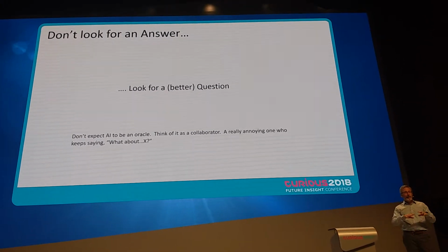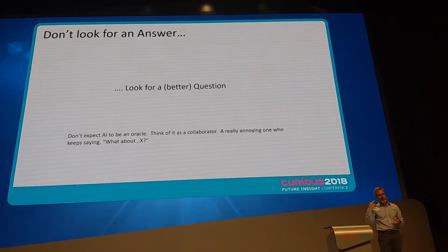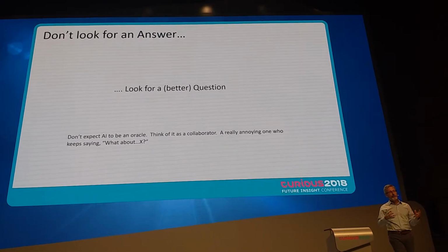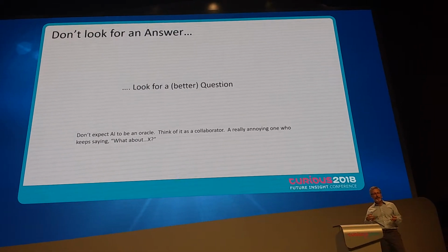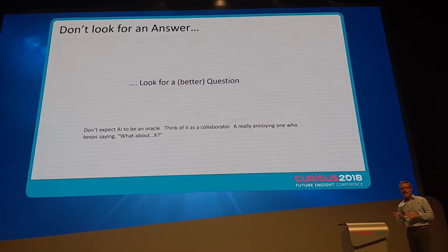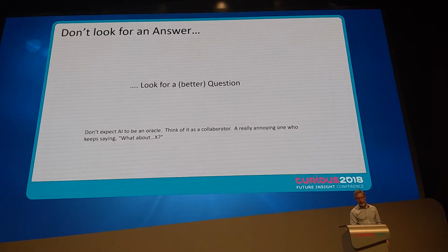And because AI has the ability to see so much more information, to see the stuff that you're not able to read because you just can't ingest enough information in your own brain, it really has the ability to widen your horizons and find that question that's going to be most helpful to you. So think about AI as being this annoying assistant that's sitting right next to you. It's helping you collaborate, but it's always asking you, what about X? Have you thought about this? And it's really helping you to stop thinking about things in the same old way and look for new approaches that you haven't thought of yet.